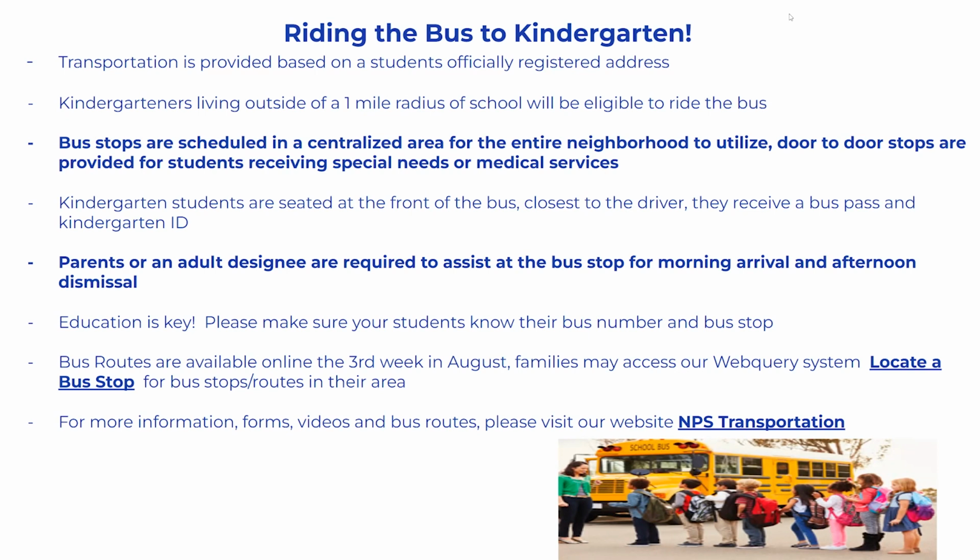Kindergarten students are seated at the front of the bus closest to the driver. They receive a bus pass and kindergarten ID. Elementary bus passes have an RFID chip located within the pass. Students are required to swipe as they enter and exit the bus. This helps keep electronic attendance on board and aids as a security measure for students. It is a board policy.